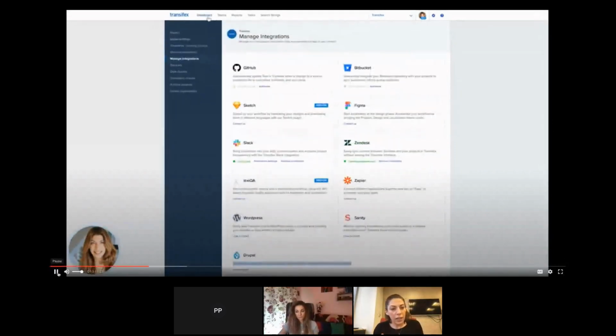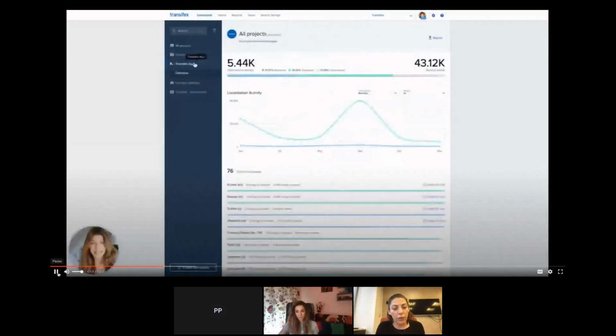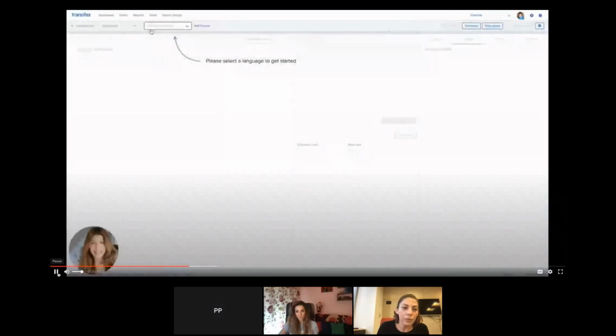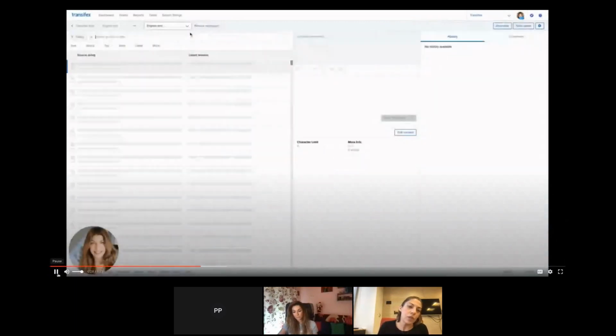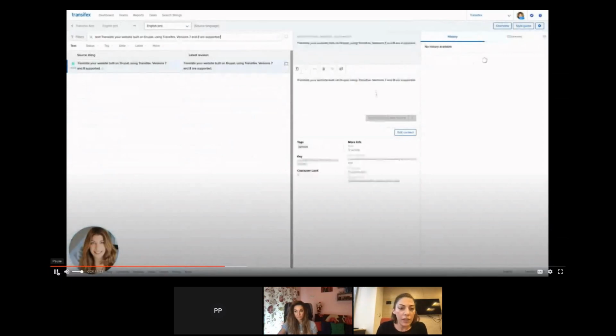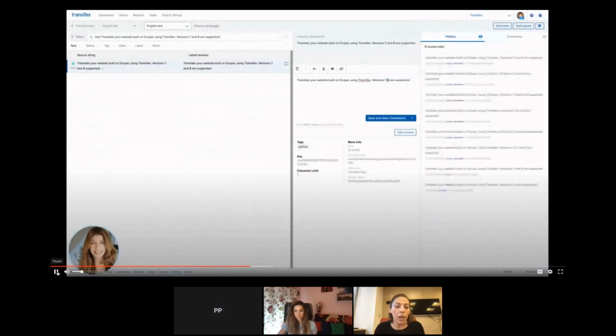Let's get this string. We go to the Transifex editor to find it in the source language. There we go. So we choose English, which is the source language for our Transifex project. We find the string, and now I'm editing the string and adding the information that apart from 7 and 8, we support also version 9. We will save the source content. We will not keep the existing translations, as we would like the community to go in and translate them.